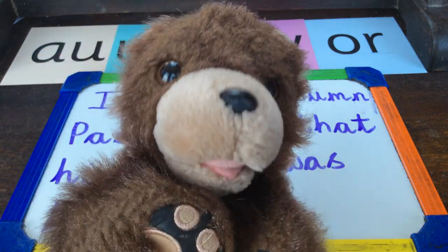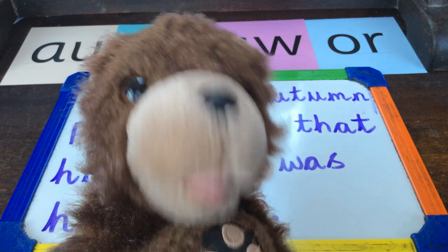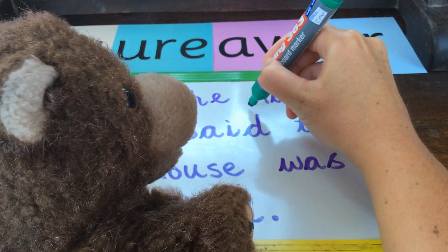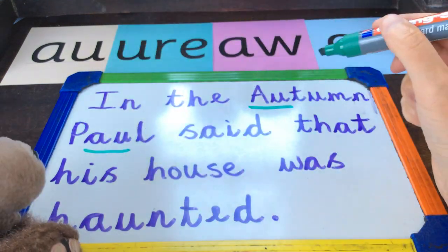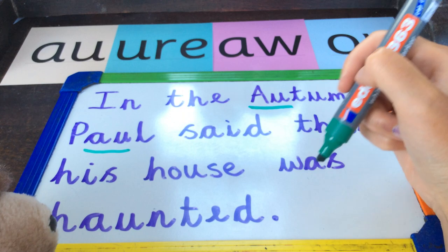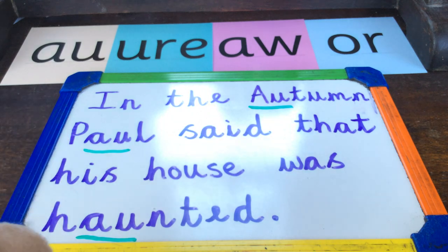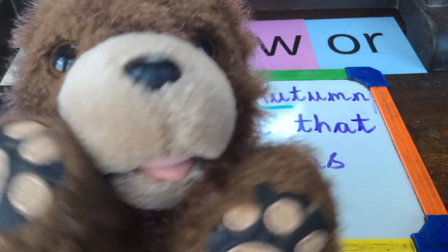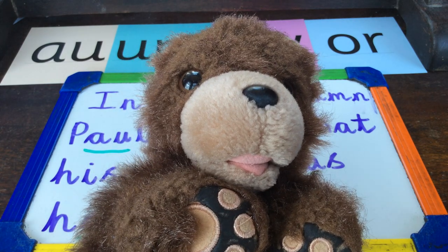Oh my goodness me. How did you get on with your sentence? I think for one last thing, we could just underline all of the or sounds in our word. So let's have a look. In the autumn, there's one. Paul said that his house was haunted. So there's another one. So three or sounds, and all of them were made with the AU grapheme. Well, we were focusing on that today, weren't we? So it does make sense.